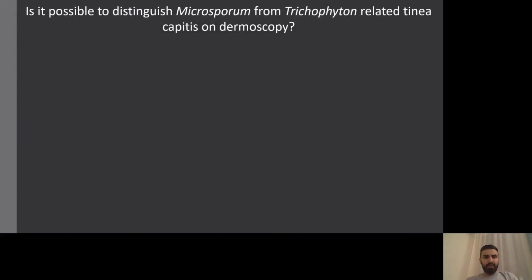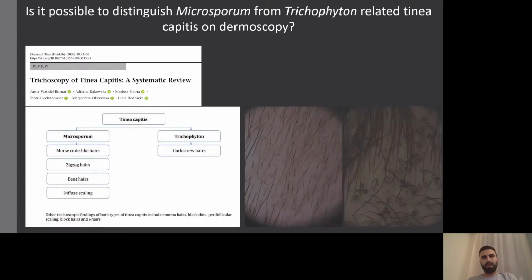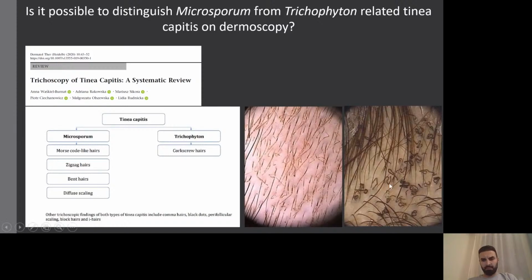Okay, so the question now is, is it possible to distinguish microsporum from trichophyton related tinea capitis on dermoscopy? We have this study. This is actually a review, so including several studies, and this paper said that if we have corkscrew hair, we have to think about trichophyton. If we have zigzag, bent hair, and Morse code-like hairs, we have to think about microsporum. But these are some examples.